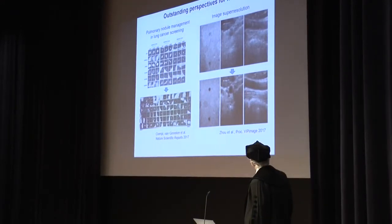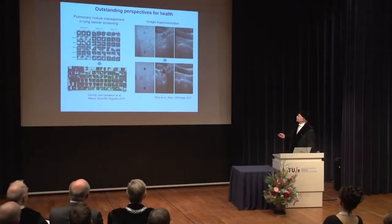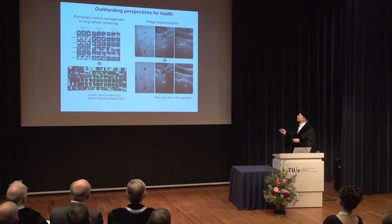I was in Porto at the VIP Image conference, where we saw with Professor Aurelio Campilho, who is also here today, that if you have noisy images like this, and you have many of them, you can actually learn from these systems how they should look. If you give them high-quality images and the low-quality images, the network finally can make these high-quality images just by doing deep learning. So if we can improve this type of image to this, it is an amazingly attractive area.